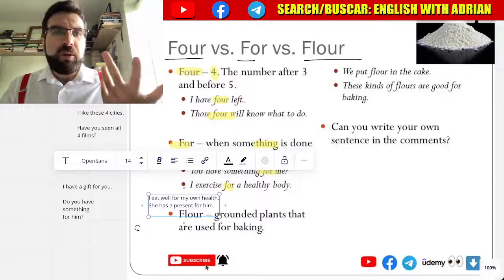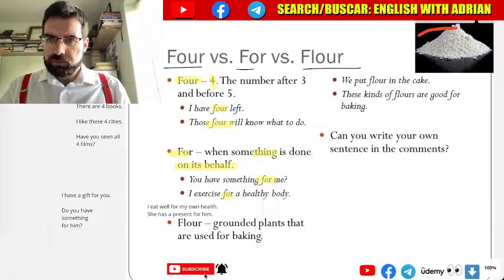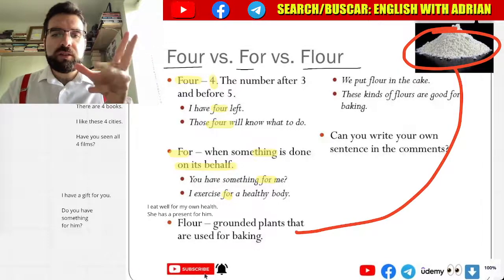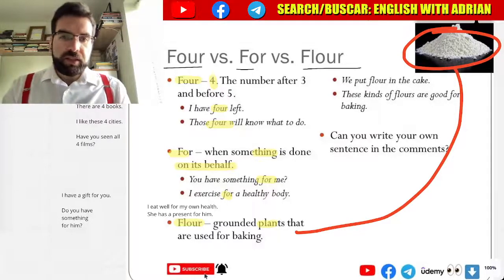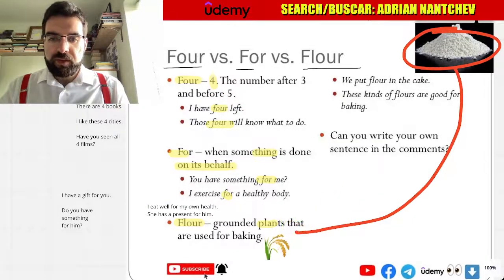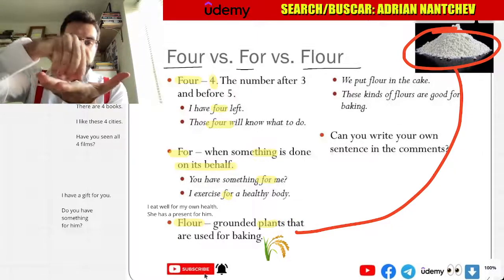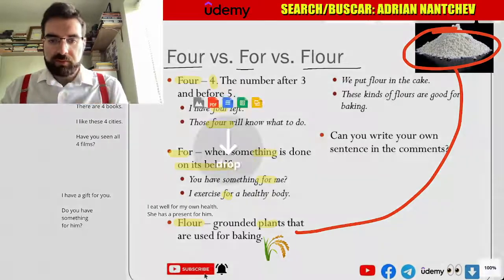But flower, like this. Flour, yeah, flour. Grounded plants used for baking. So let's have a look. Here we are. So you take this and you grind it, and it's flour. Turn it into bread. There we are.